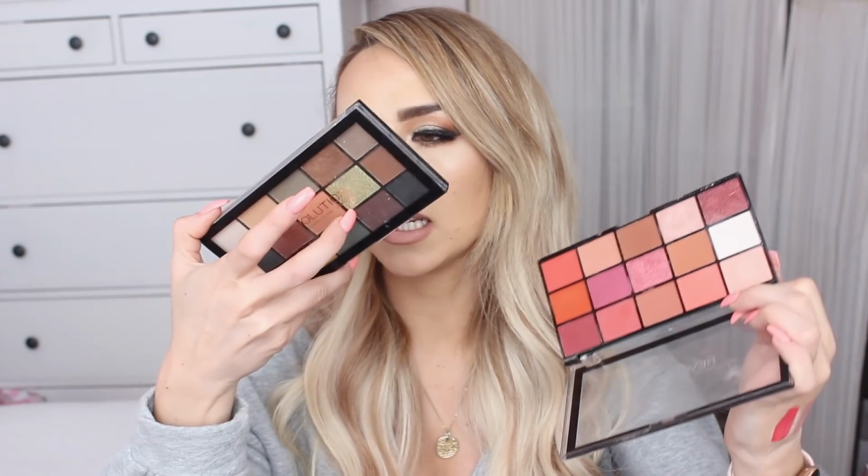This is the new New Neutrals 2, and this one is the Division. What I love about this one is just these shimmers in it, and it's such a gorgeous romantic palette. We are coming up to Valentine's Day. Hopefully this video is not after Valentine's Day when it goes live, but I am just super excited for all these kind of tones coming up to Valentine's Day, and this palette would definitely make a gorgeous Valentine's eyeshadow look.